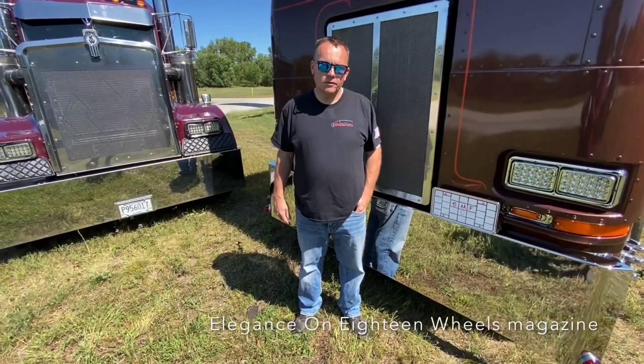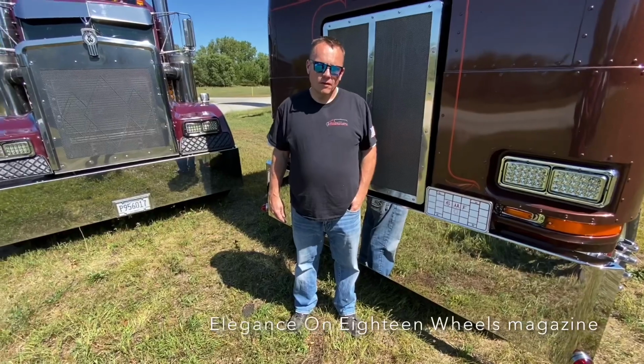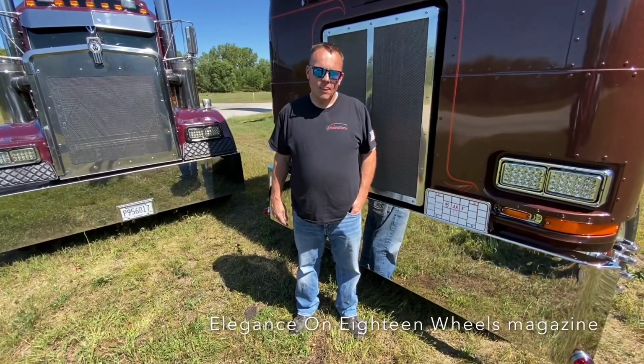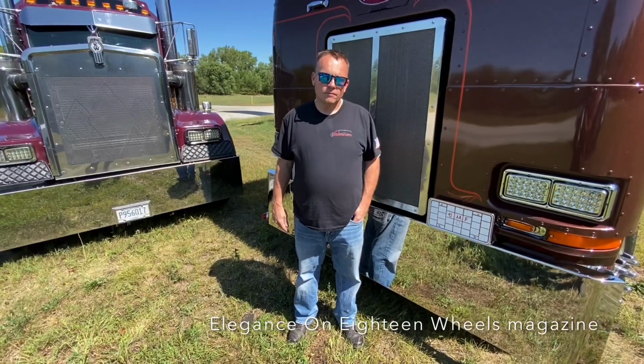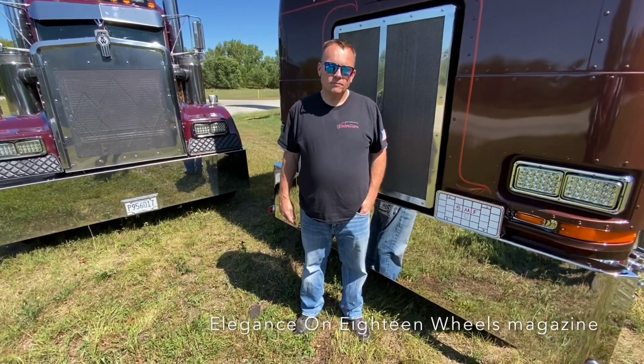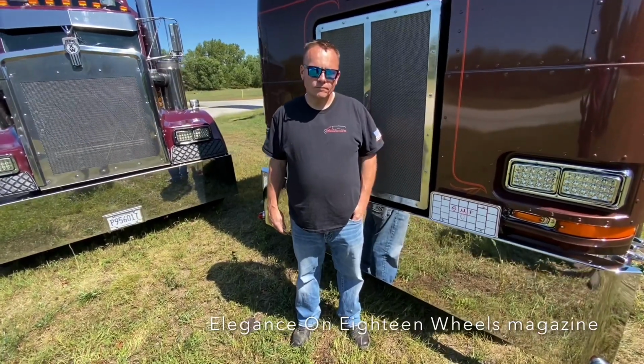Yes, sir. There's a lot of history behind this truck, and those of us that know this truck know that when it had the big bunk on it, Mr. Wolf had this, and it was a showstopper. Now you've converted this into an even bigger showstopper. Yes, sir. Tell us that transition. How did you come about finding this truck?